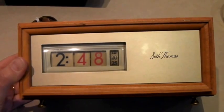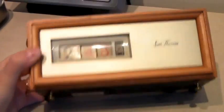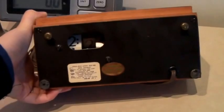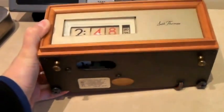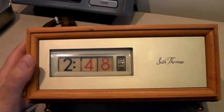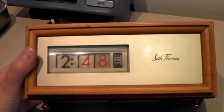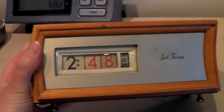This is a vintage Seth Thomas flip clock. It's solid wood. Beautiful. These don't sell for very much. They sell for like $40, $50. And I just love it. I think it's amazing. So I put it up for $80 because I didn't want to take less for it. And it sold. So that was exciting to someone in global shipping.